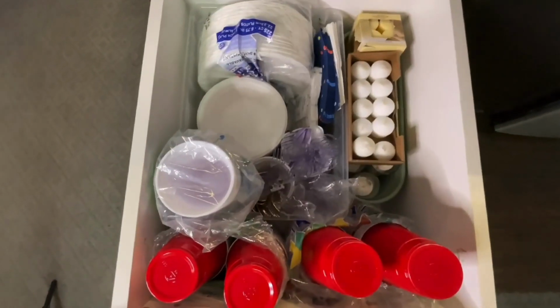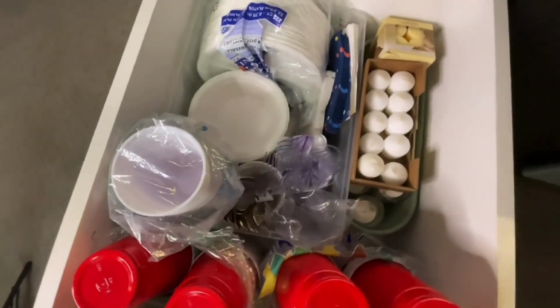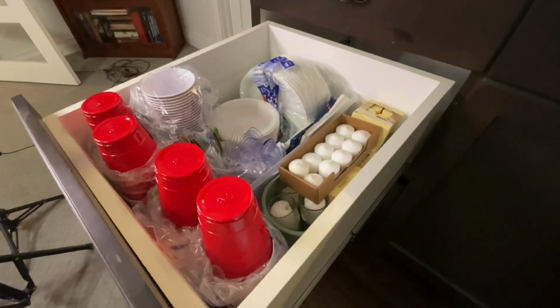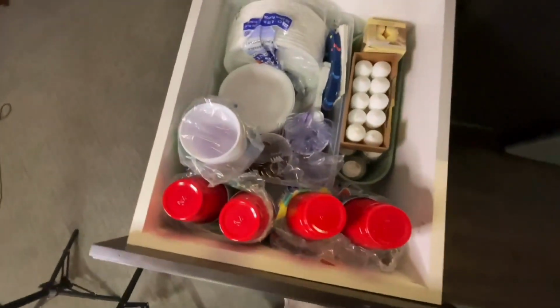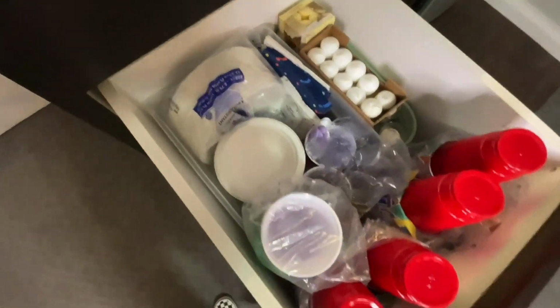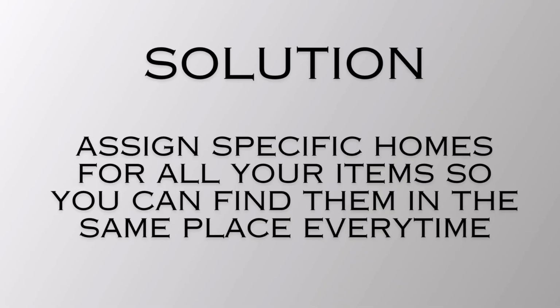My method is to put any extra food I have into containers, label it, and then put it in my fridge. Paper products are an item that can easily get out of control. Here you can see I found a home for them in a drawer in my basement. This allows them to be all contained. I easily know where they are and I can easily grab them when I need them. So the solution for when your items do not have homes is to assign specific homes for all of your items so you can find them in the same place every time.